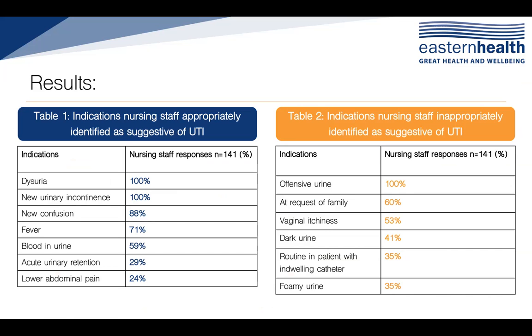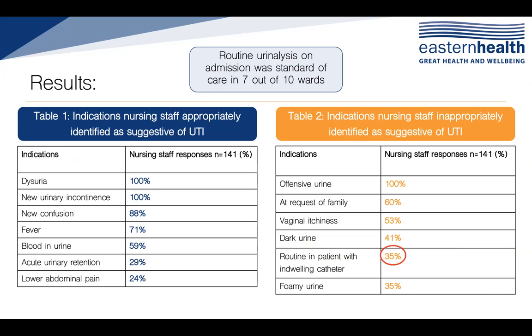Now, with the results, on the left I've got a table of indications that were correctly identified by nursing staff as signs and symptoms suggestive of UTI. And on the right side, I've got indications that were incorrectly identified as possibly suggestive of a UTI. I think the pertinent findings here are that, one, routine urinalysis on admission was standard of care in 7 out of 10 wards. And interestingly, routine testing in patients with indwelling catheters was recommended by 1/3 of the nursing staff.